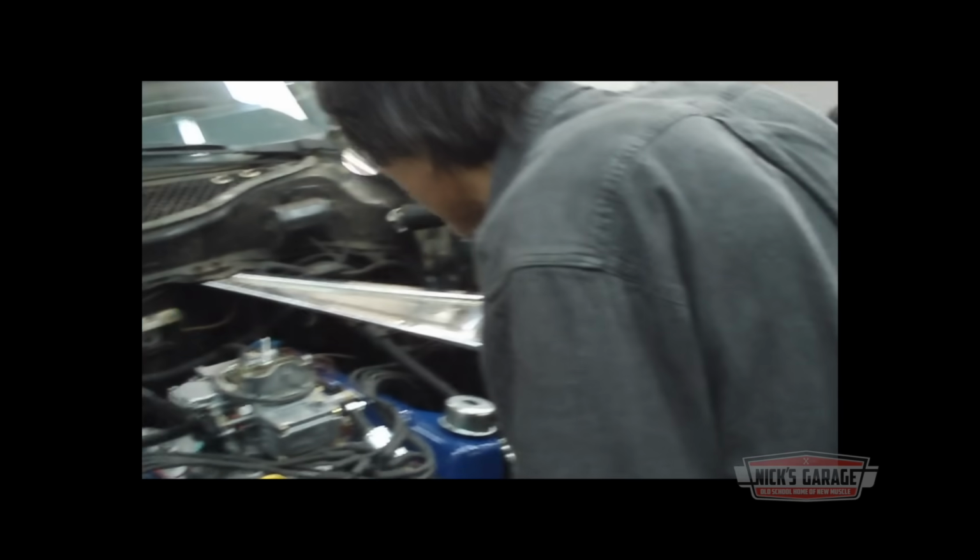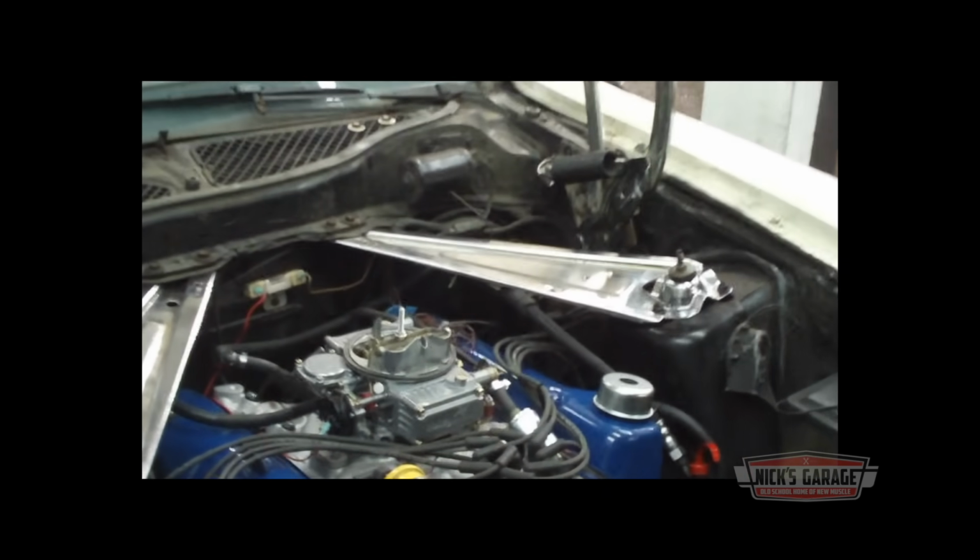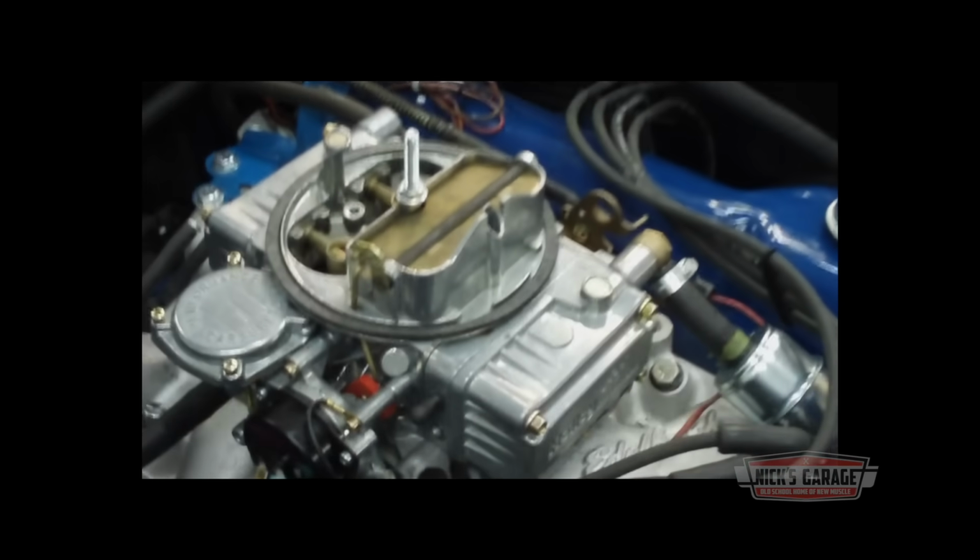the plugs. I took the Bel Air to Nick's, half expecting him to tell me that my old three-on-the-tree six-cylinder Chevy was not up to his standard.